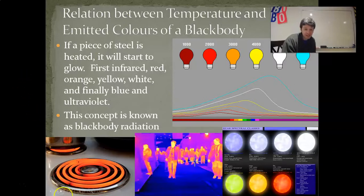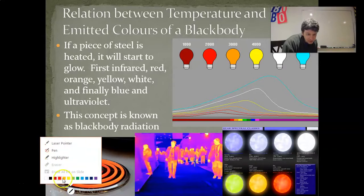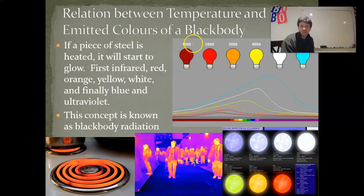Right? And if you look over here, let me get my pen. If something is glowing at, say, 2,000 degrees, it'll be a reddish color, 4,000 degrees, yellow color, 10,000 degrees, a bluish color. Right? And that can help us with stars. This is also true for the element on your stove, right? When they get to a certain temperature, they start to glow. It doesn't really matter what the object is. If an object heats to about 2,000 degrees, it will glow red. Doesn't matter what it is. Okay, and this is called blackbody radiation.